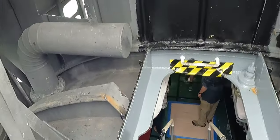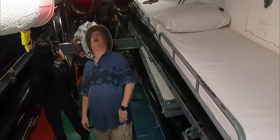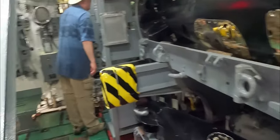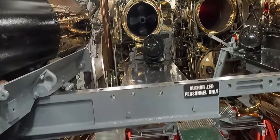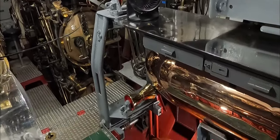This is cool. Such tiny racks. Look how shiny. She carries 10 21-inch torpedo tubes. Look at these things.